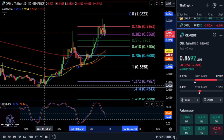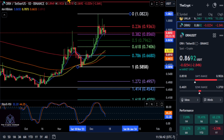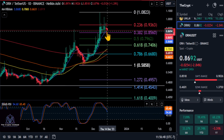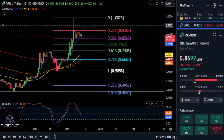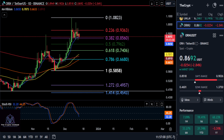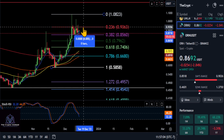So the Fibonaccis I drew on the smaller time frame here are all bullish signs that this thing wants to keep going. As long as you stay over that price there, the Heikin-Ashi is red at the moment, but it's kind of indecisive as you can see here. And I would say that as long as you stay over the 382 here at 85, you're extremely bullish for a move higher. And if you keep holding that support, your first resistance is 93, of course.